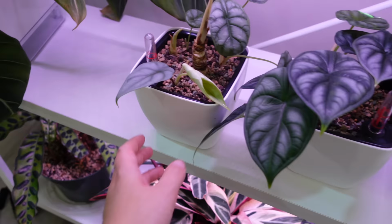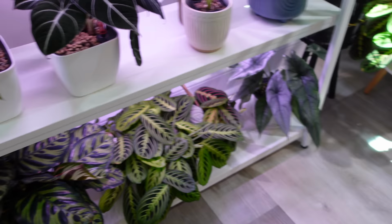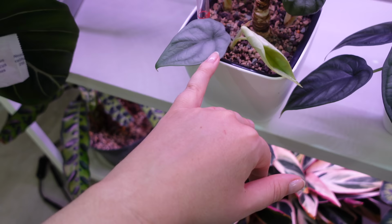I feel like that's another bad leaf that has to come off. So yeah, hopefully the fungal issue just stops with the silver dragon. This main stump hasn't done anything, but this one that was in stratum, this one here, is pushing a new leaf. So the stratum to pond does amazing.